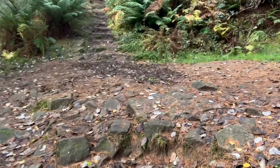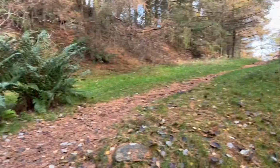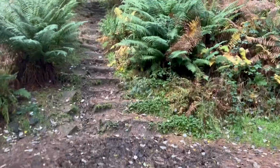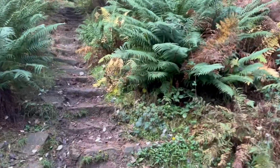Just coming up to a little junction in the path. The route up to the right there. Another one to the left. But my route's straight on ahead. Up some more steps to get up to Wynn Hill.